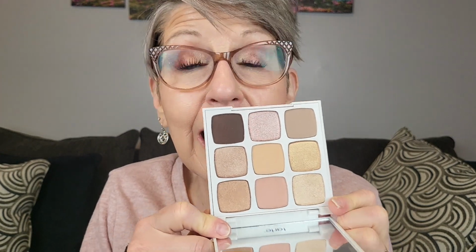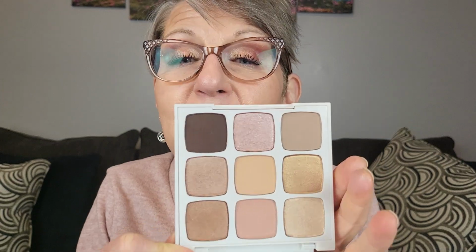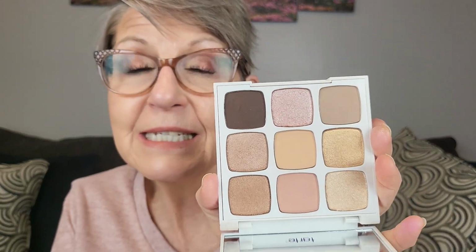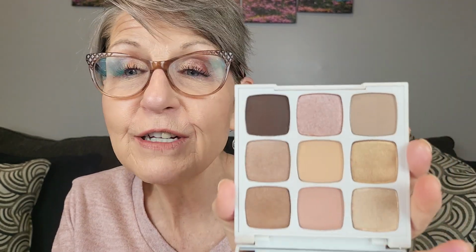This is the Tartelette Little Bloom palette. I have the Full Bloom palette, which I think is an amazing one for summer. That's good for any time of the year. But this is their Little Bloom, and you can see this is another good neutral palette. But it's soft colors. These are just a soft wash of soft taupes and browns. This one has a little bit of a rosy tone to it, but it's more of a cooler, like brown with a rosy tone shimmer to it.